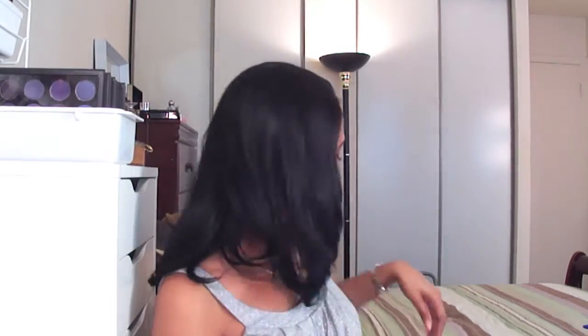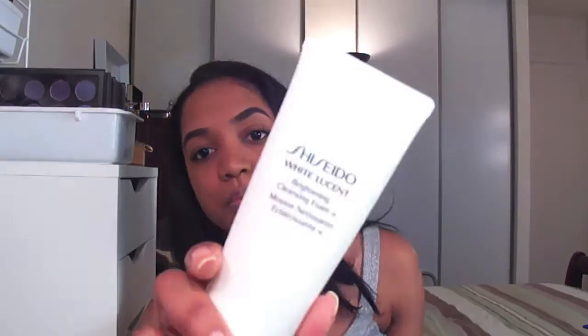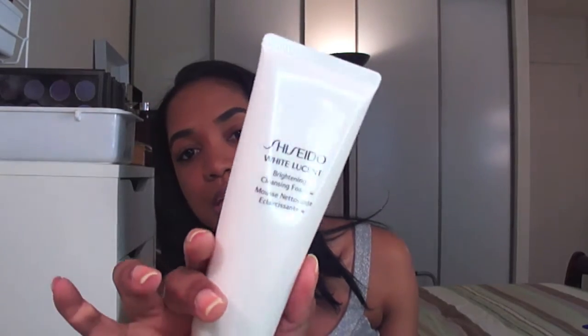For my face wash, which is the first thing people probably talk about, I haven't deviated from this, as usual. I've been using my Shiseido White Lucent facial cleanser. This is the brightening cleansing foam, and it's just a white creamy cleanser. I use a little bit of this to remove my makeup or just wash my face when I shower. So I wash my face in the shower in the morning and at night. That's how I remove the bulk of my makeup, if not all of it.